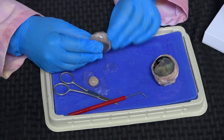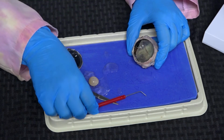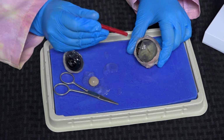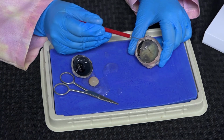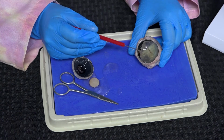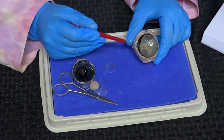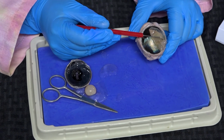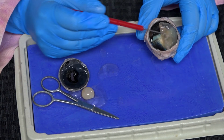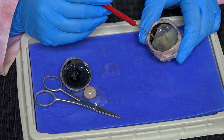So there's the front part of the cow eye, and here is the back part. And again, there's some of that humor. And then you see this tan-colored tissue here. That is the retina, and I'm going to pull it away so you can see that it's a layer. That is the tissue that has the specialized rod and cone cells that help you detect light and color. And it's just plastered to the back of the eye, laying there in place until we disturb it.